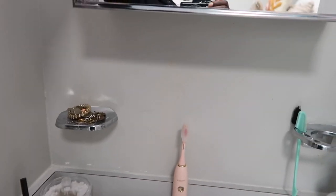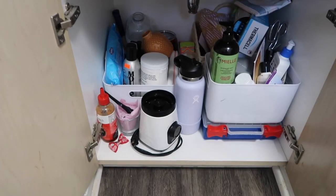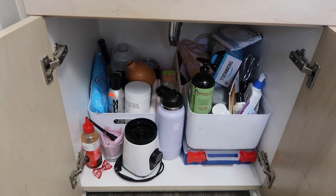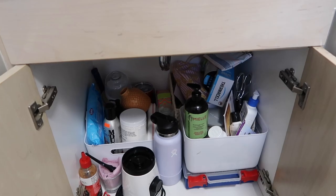It's more organized than usual, honestly, guys. Don't be fooled. And then down here in this cabinet, I just have some more stuff that I need to hide. Just put them on there. As you can see, random stuff, like a ketchup packet. Just the most random things.